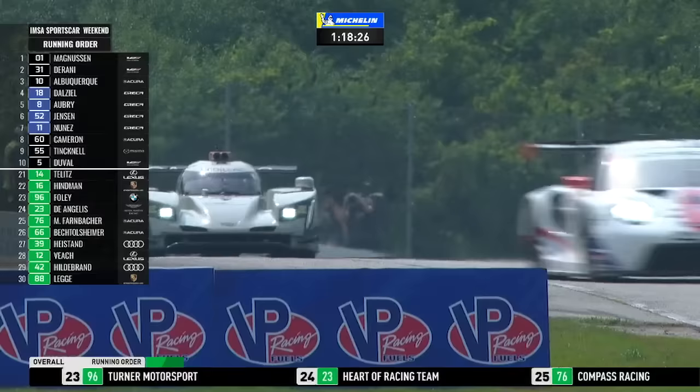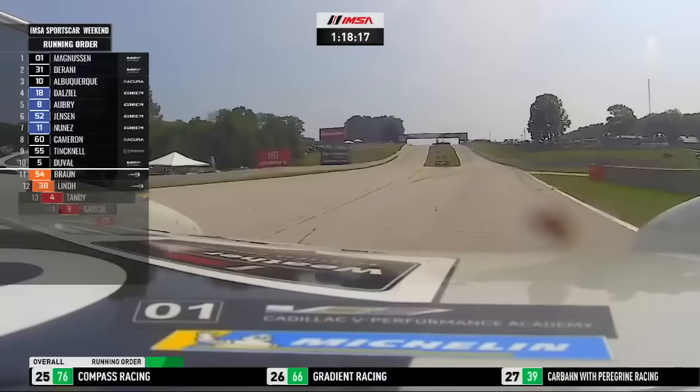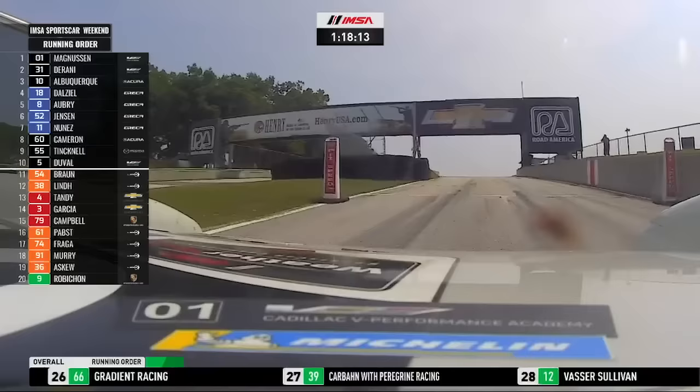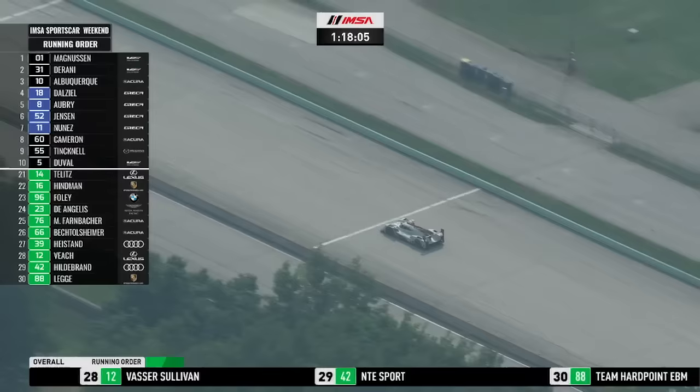Yeah. So Kevin Magnussen yet to make his next stop. Does he peel off to the right this time around in behind the WeatherTech car? Yes, he does. So, Shea Adam, you have the 01 Cadillac coming in. Also, whilst he's trundling towards you at the pit lane speed limit, we've not yet seen the Grasser Lamborghini, which came in before we even went to green, Shea.